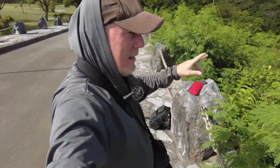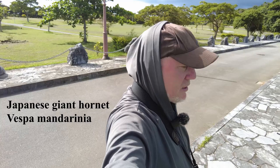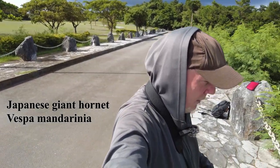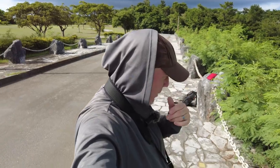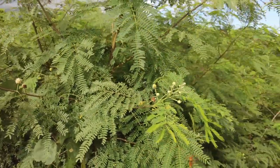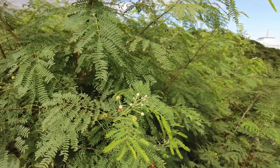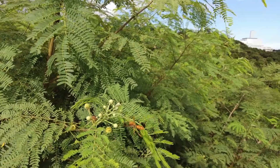Anyway, I'm at these small fern kind of things here, and actually there's a few giant, I think they're Japanese giant hornets. Oh, shit, there's one there. Japanese giant hornets. I've checked the name. I'm pretty certain you certainly don't want to get bitten by one. They're lethal. Anyway, there's a couple of them flying around. They don't stay still for very long, so it's difficult to get a good shot.